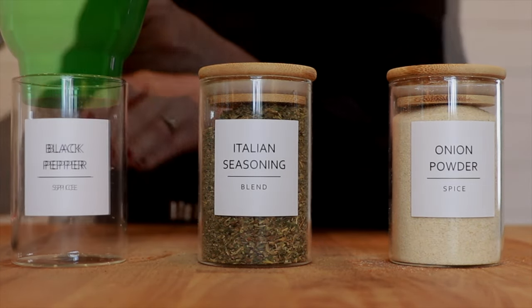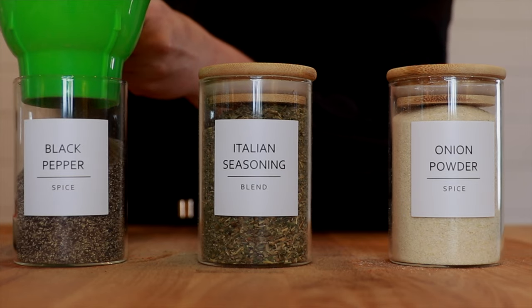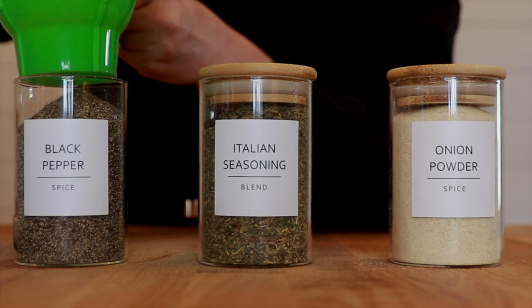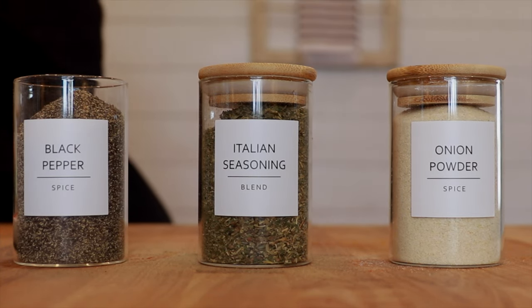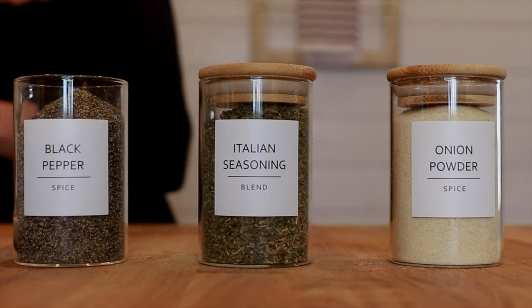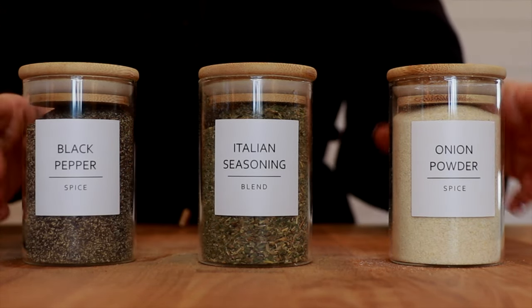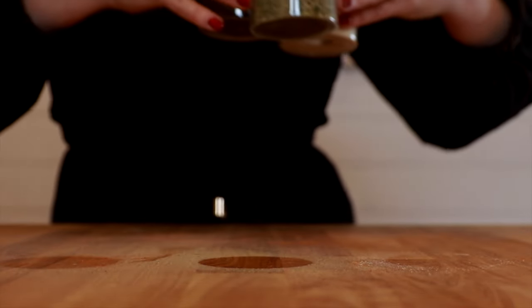Ground black pepper I love. I really love freshly ground pepper, though. I pretty much use pepper in everything I make. Black pepper is said to prevent cancer when it's mixed with turmeric. And in medieval times, it is said that people would mix it with salt and scatter it around outside the home to ward away evil spirits.